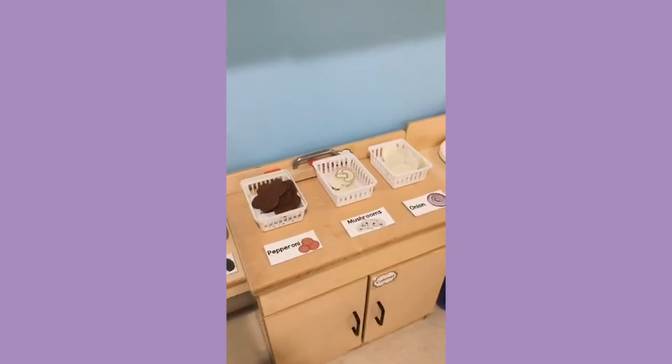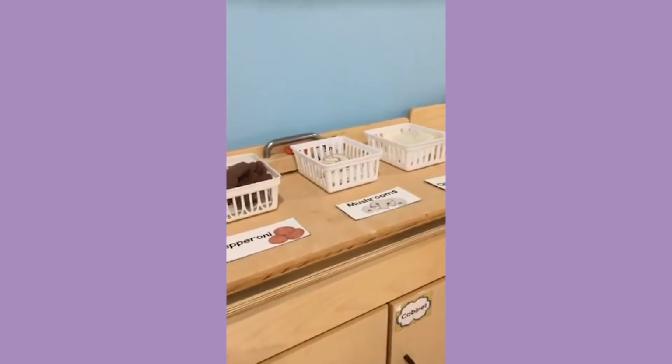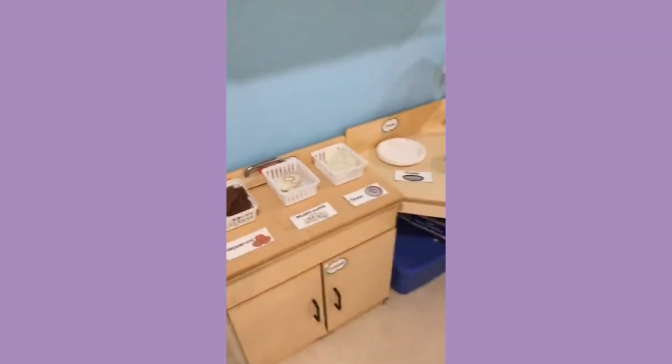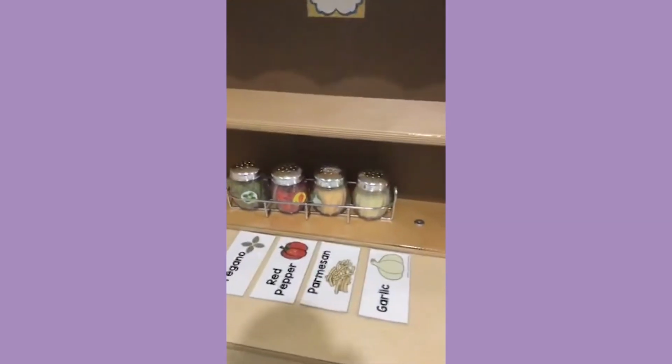And this is our sink, you know, from our kitchen. And we just put a piece of wood on top of it so that we can use it as counter space. We've got paper plates and napkins and cups, and then they can put the seasonings on. These are from Melissa and Doug as well.